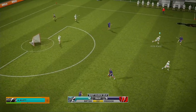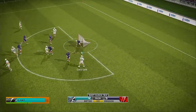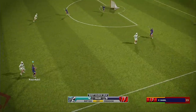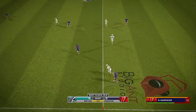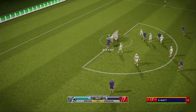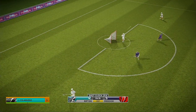They've been finding the back of the net all too frequently today. Coleman does well with that one. Ball top center. Ball side left. Let's see what they can do. Jones. Ball top center. Ball side left. Looks to Barry. The ball goes to the ground. Klett overstepping, not doing his team any favors there. Blue ball.